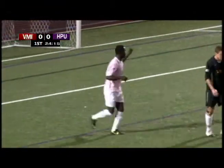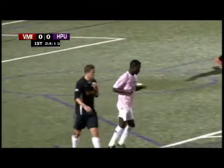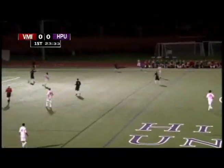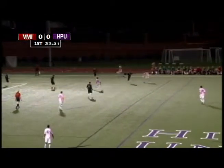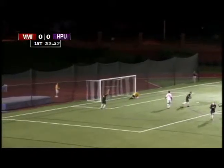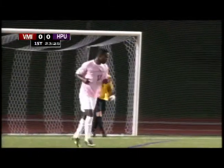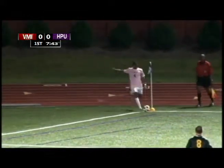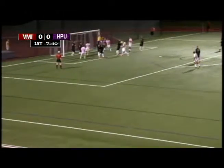There's a big save there by Kitchen, as Sean Sloan had found Mamadi Naipaun all alone on the near side. And a beautiful cross by Sewell nearly results in a goal for Naipaun. Naipaun patiently waited for the ball. South Men's Soccer Conference action between the cadets of VMI and the High Point University Panthers.